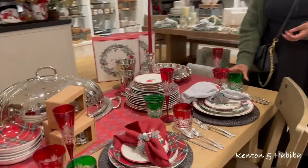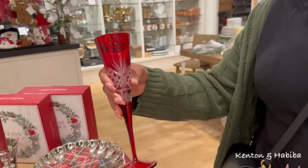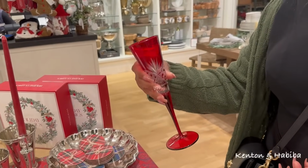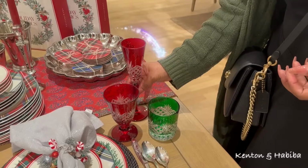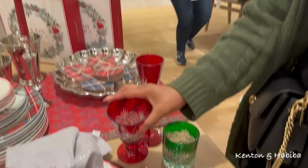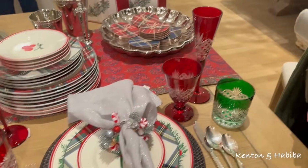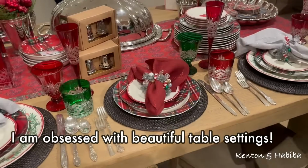These are like $18. And then these are $20 each. Those are nice. Very nice. And then these are $20. Sounds lovely. Oh, sorry. I'm so sorry. That's okay.